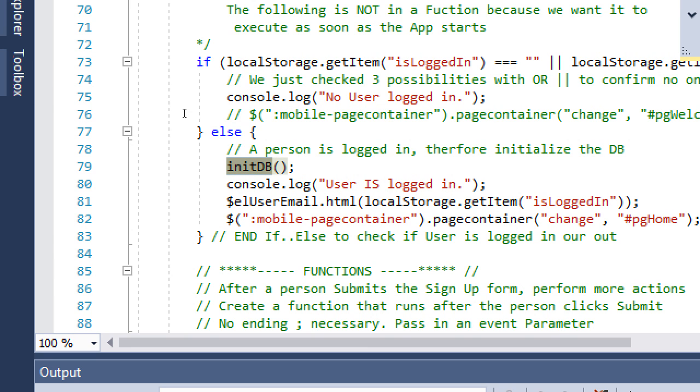If a user is not logged in, then you do nothing so that you allow them to create the account and sign in. Or else, yes, a user has existed before, a user has logged in before, so initialize the database, either create a brand new one or connect to one that's existing. Our console says they're logged in. We set the local storage to who is the person currently logged in based on their email, and then we change the mobile page container, we change them to the home screen. So we did that a while ago, probably a month ago.